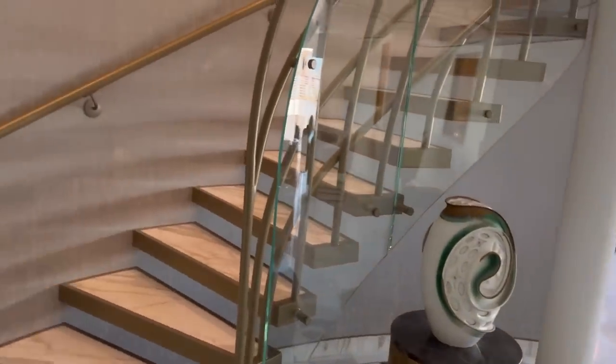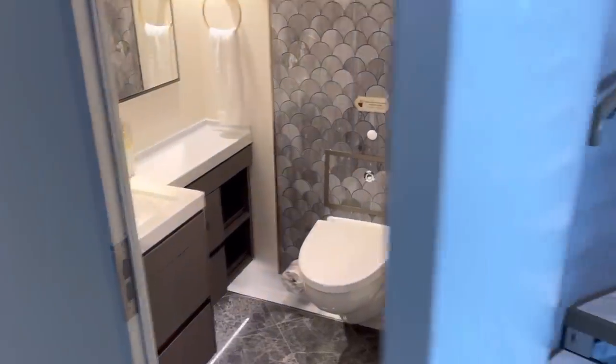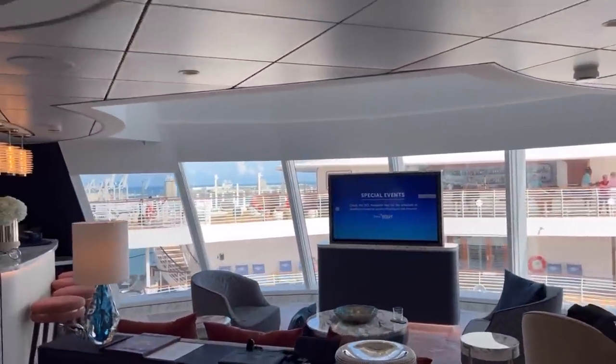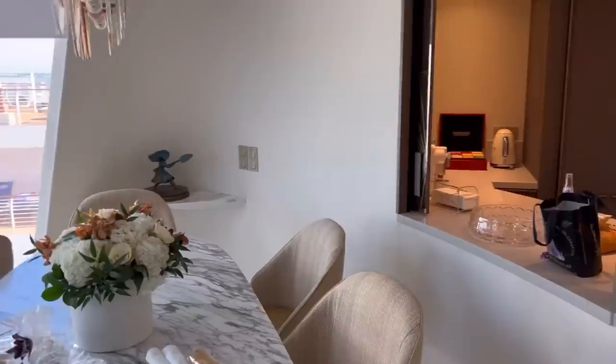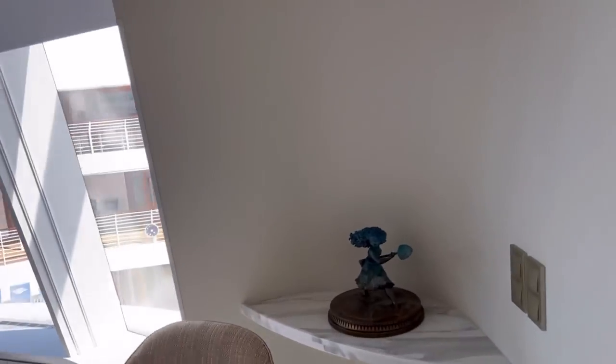You can see right there, we got the theming already for your guests to come in. Nice little powder room right here. Fancy. So we're gonna come out here actually and check out the living room first. So as you can see, this is the living area space. They got a little wet bar back here. Well, I'll show you in a little second, but you can see the details about Moana here.